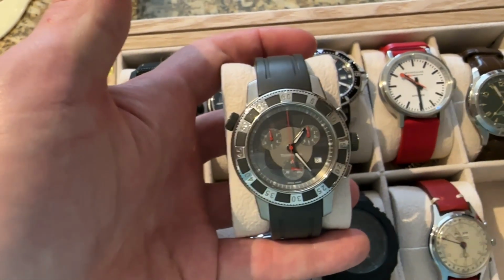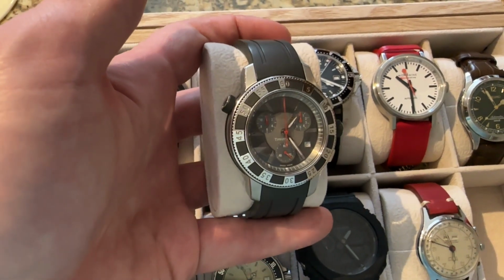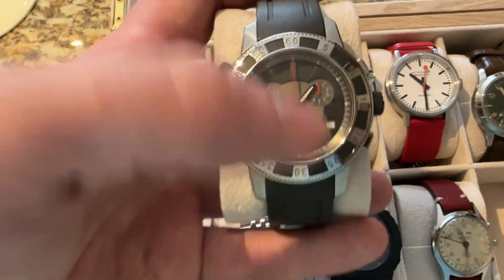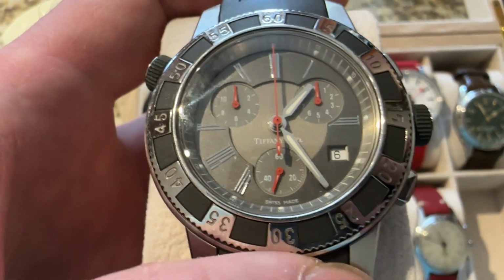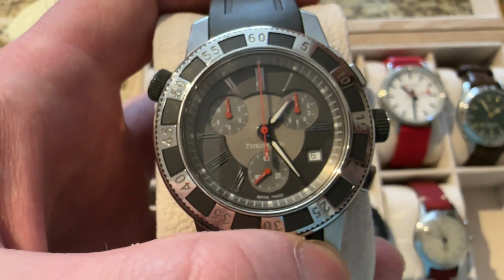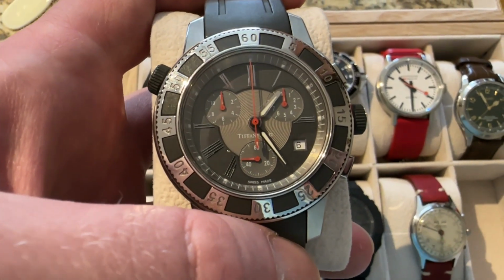But it's a really cool watch, guys. It's pretty sharp looking. It looks kind of like some older Zenith chronographs from the time. It does look a little dated to the early 2000s, but that's a look some people like. You can see it has that little knob there, and that's to actually turn the bezel. It's a quartz watch, and it's just kind of something fun and a little bit different. Let me know what you guys think of this, since you don't see Tiffany watches all the time.